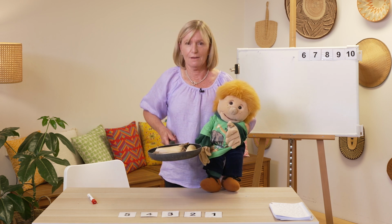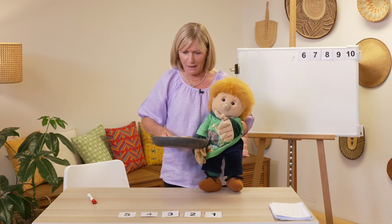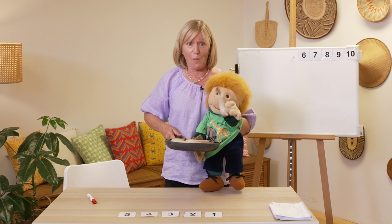Are you ready? 5 fat sausages sitting in a pan. Sizzle, sizzle, sizzle, sizzle. 1 went bang.